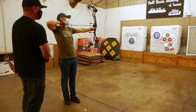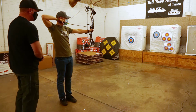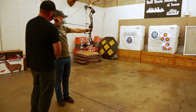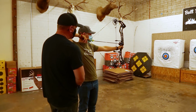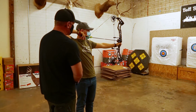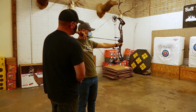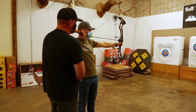Kind of see how I did that there? And then can you see how my hand is on this side? That's kind of up underneath my ear, behind my jaw. And you see that string? I know it's hard with the mask on. So it's cutting the corner of my mouth and then the tip of my nose right there. And so that's pretty much what you're looking for.